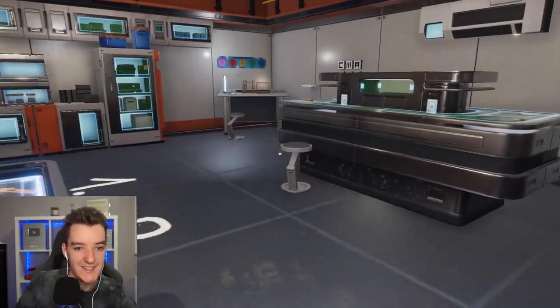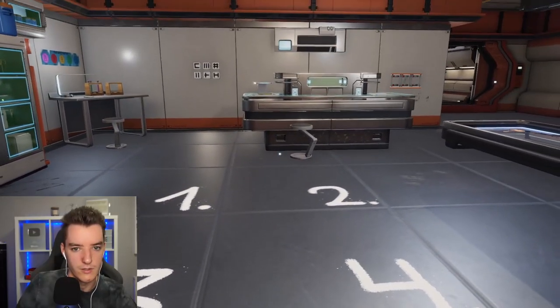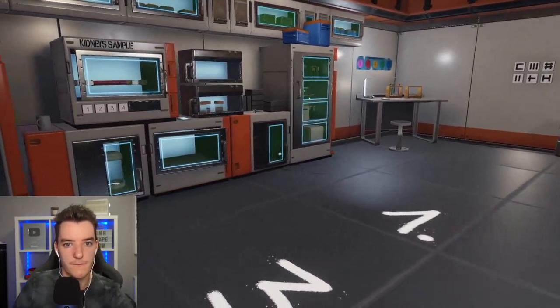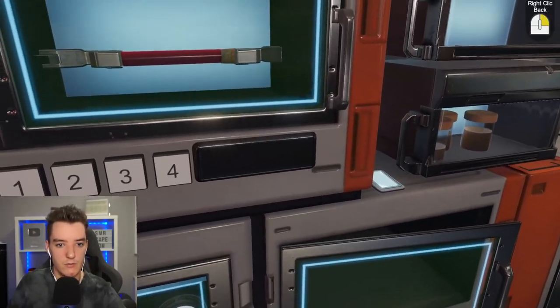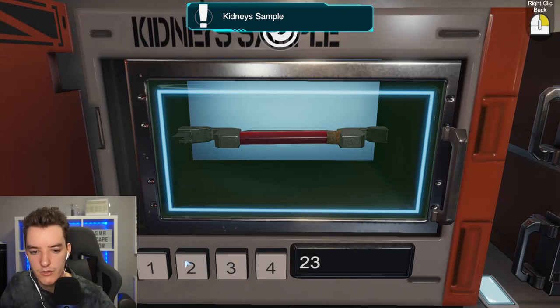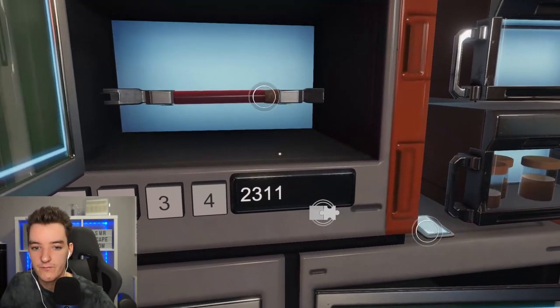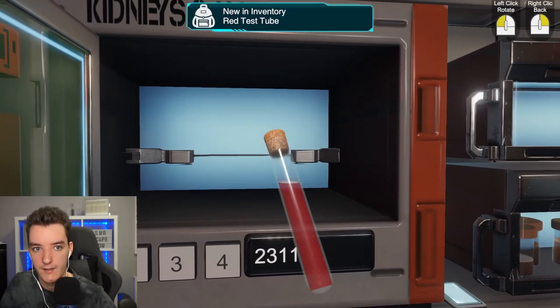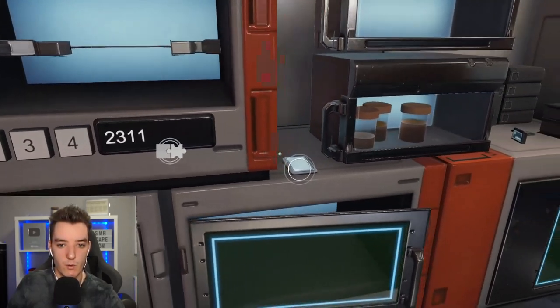Idea. We have some sort of numbers on the floor. 1, 2, 3, 4. Kidney sample. Oh. What was it again? 2, 3, 1, 1. So we got something. A red test tube. Okay. I guess we want that.